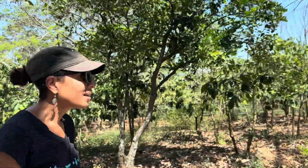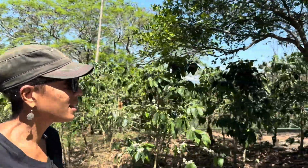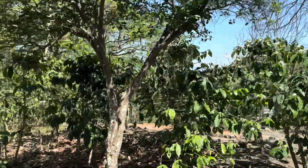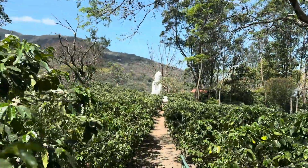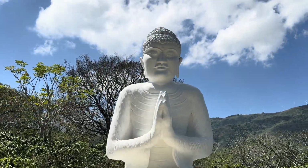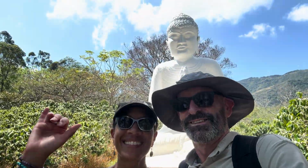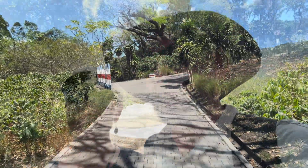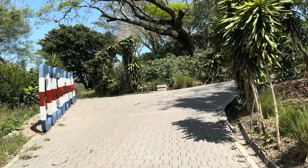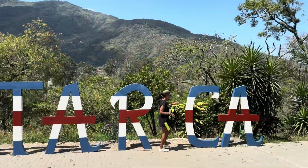Apparently we can see all the famous sights on this hike. In fact, we are at the junction here where we go to our first one, which is the Buddha statue. And we are arriving at landmark number 2.